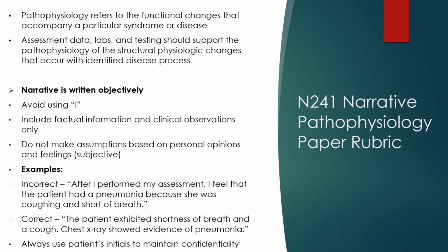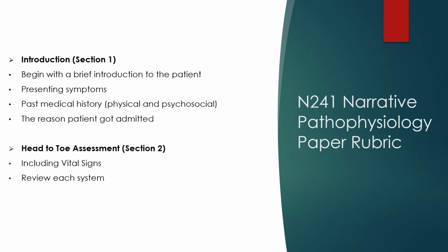And you do not use your patient's real name. We want you to use initials. That way, if this document gets out of your hands, gets emailed or spread around the internet or misplaced, then the reader has no idea who the patient was.